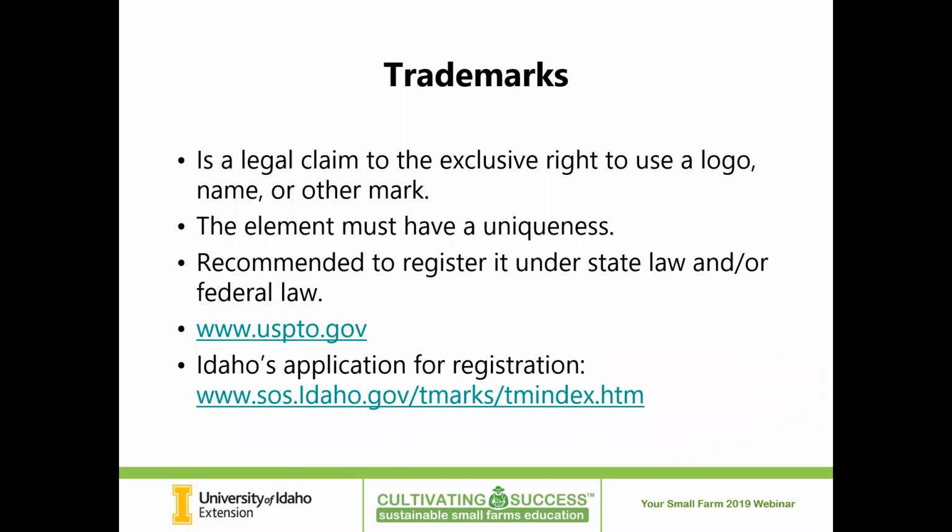And so uspto.gov is a great link to go to learn more about trademarks. And then Idaho's application for registration is also listed on this slide.